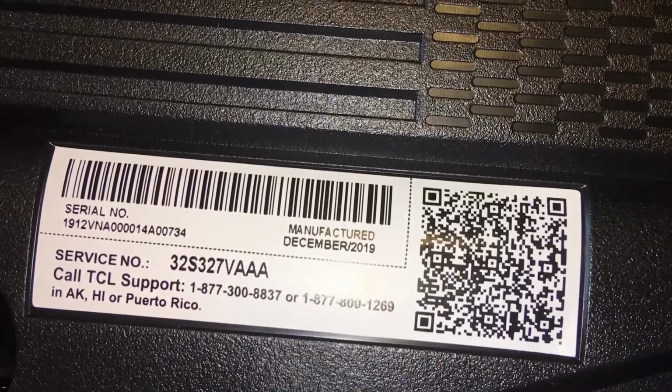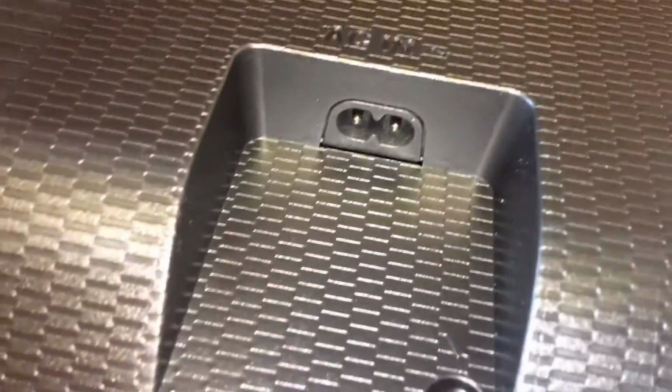Parts: 1 year manufacturer's warranty. Labor: 1 year. Other: UPC 846042009973.